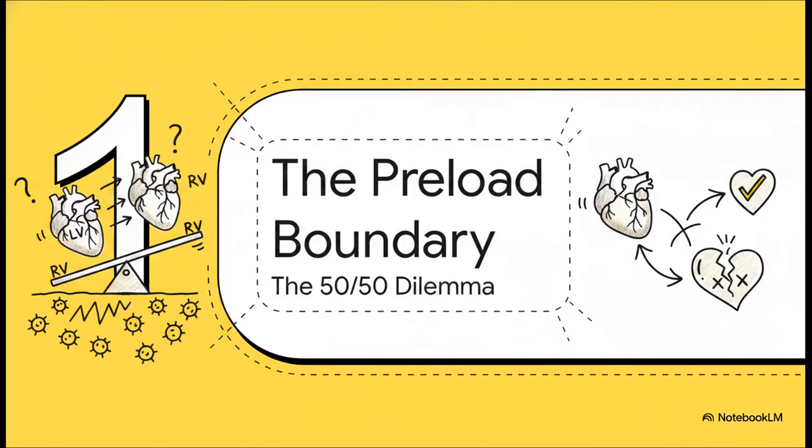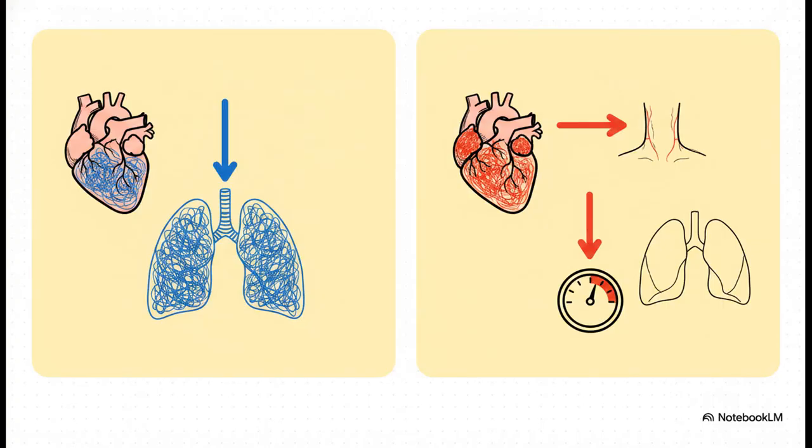Section 1. The preload boundary. Navigating the 50-50 dilemma. This boundary is the exact tipping point between treating left ventricular failure and right ventricular infarction. And getting this 50-50 dilemma wrong, it's one of the most common and, frankly, most devastating execution gaps in acute care. Let's break down the physical exam, because this is exactly where the paths diverge.